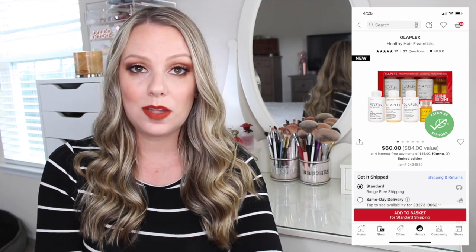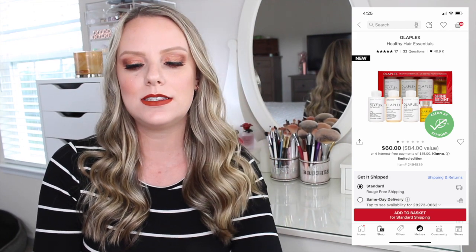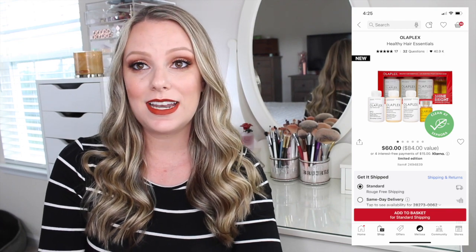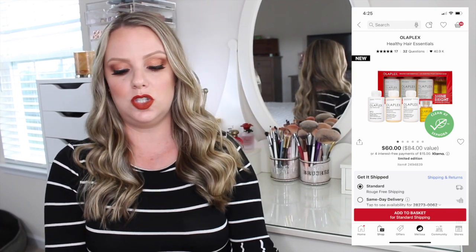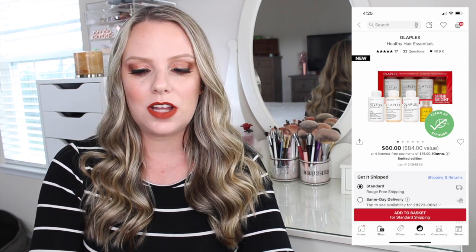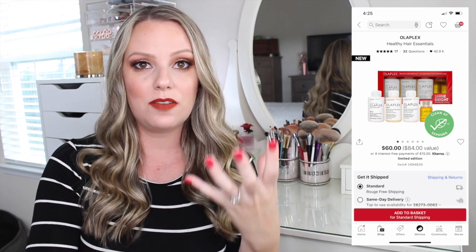I have tried Olaplex. It's good. It's not my favorite hair care brand or hair care system. I feel like if you've been really wanting to try out the line, this is an excellent way to do that. A really good way to get your hands on a lot of the products all at once. These are usually $30 a bottle, so that's what makes me think these are probably travel size maybe.